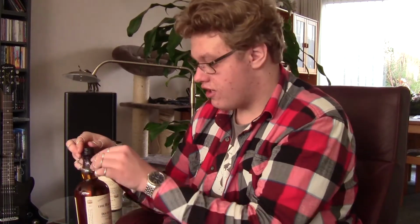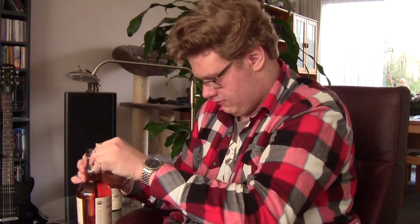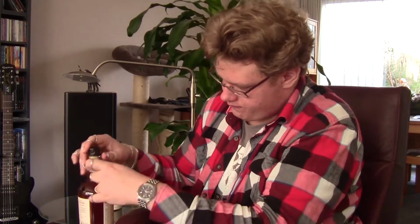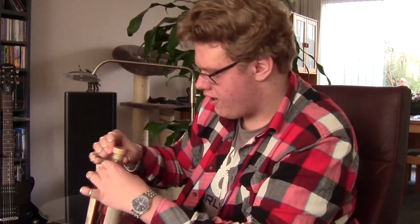Let's open this bottle. I haven't tried it yet. I just got this bottle from my local liquor store, and I am very curious to see how it tastes. We have this, what is it? Paper around it. Yeah, okay, this all has to go. Be gone. Wooden stopper.